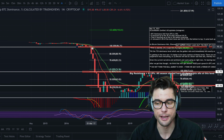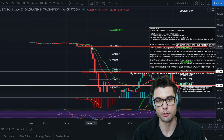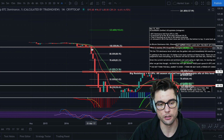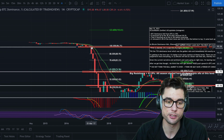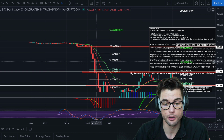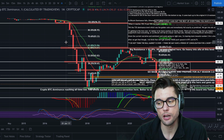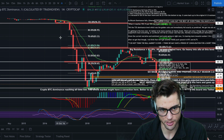Ethereum started coming out with these things called initial coin offerings, where anyone and everyone was just making a cryptocurrency. And when that started happening, altcoins just started going up and up, and Bitcoin dominance just started going down and down, because Bitcoin was not taking up as much market share of the entire market cap of all cryptocurrencies.